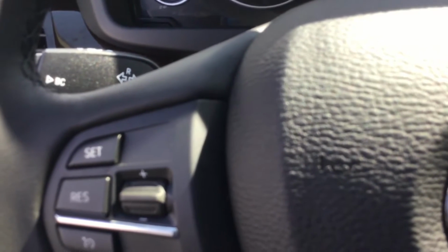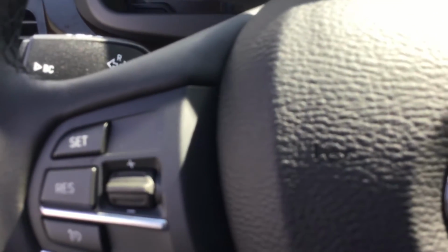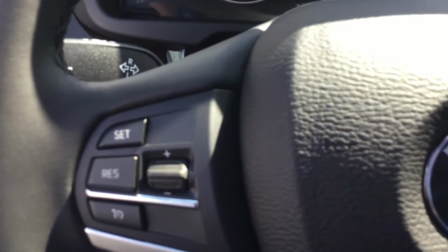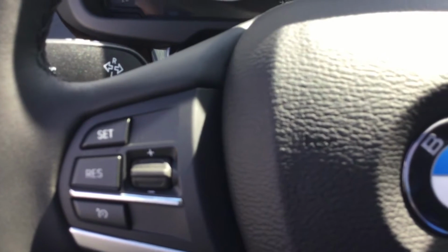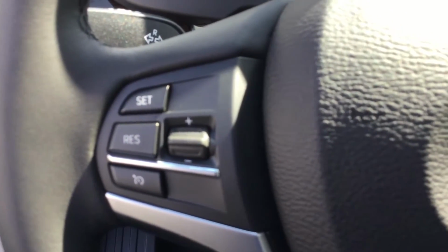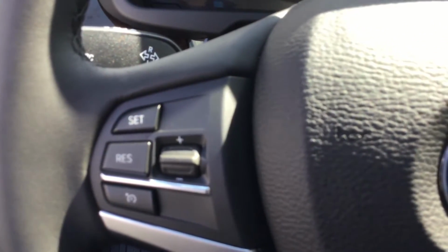you actually have to keep increasing the speed. So if you were going up a hill, the car seems like it's going to lose power. But with this, if you were to go uphill, it's actually going to maintain the speed by applying some throttle. And the toggle switch here will actually increase in increments of 1 mile per hour or 5 miles per hour.